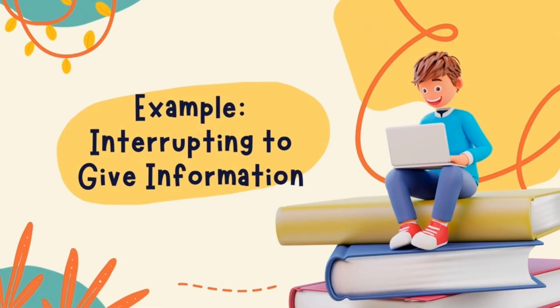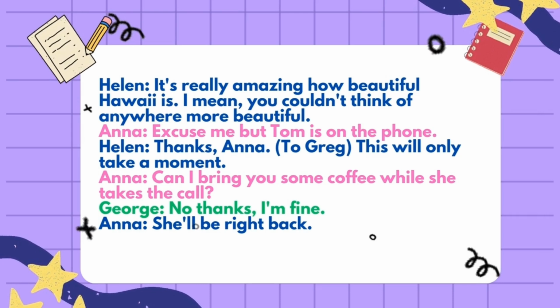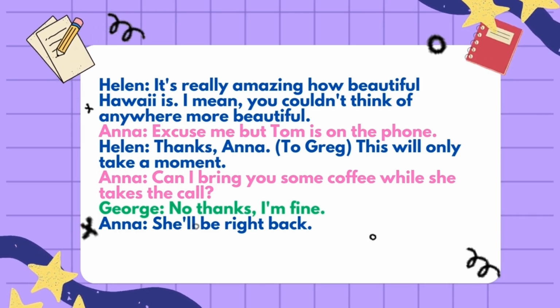Interrupting to give information. It's really amazing how beautiful Hawaii is. I mean, you couldn't think of anywhere more beautiful. Excuse me, but Tom is on the phone. Thanks, Anna. This will only take a moment. Can I bring you some coffee while she takes the call? No thanks, I'm fine. She'll be right back.